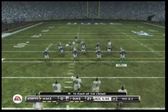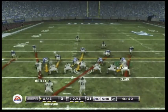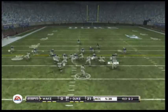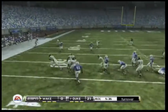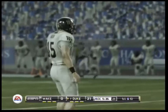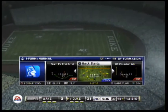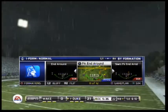Looks like they've decided to go for it here. Here comes the screen, and they can't connect. I think they had to go for it given the circumstances. They just couldn't pull it off. A conversion there could have really helped them, but it just wasn't to be.